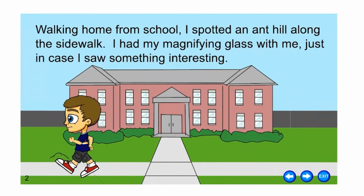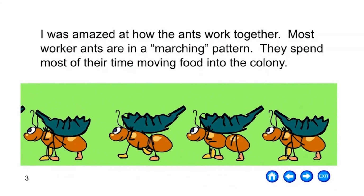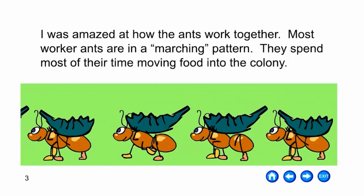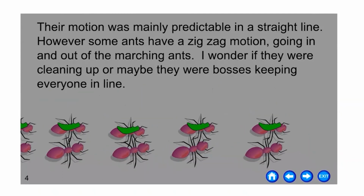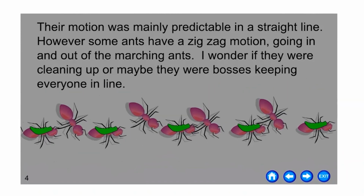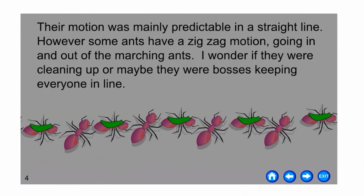Walking home from school, I spotted an anthill along the sidewalk. I had my magnifying glass with me, just in case I saw something interesting. I was amazed at how the ants work together. Most worker ants are in a marching pattern. They spend most of their time moving food into the colony. Their motion was mainly predictable in a straight line. However, some ants have a zigzag motion, going in and out of the marching ants. I wonder if they were cleaning up, or maybe they were bosses keeping everyone in line.